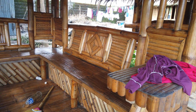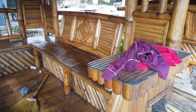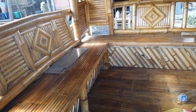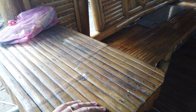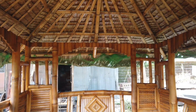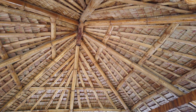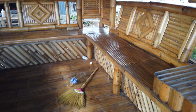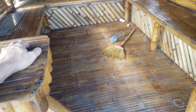Alright my friend, how much is this one right here? Now folks, this is just a hangout area. 20? Okay, so this one's 20,000. That's $400 US. And you deliver and install it. Free delivery and installation. Alright folks, so you're looking at 400 bucks for this Bahay Kubo.